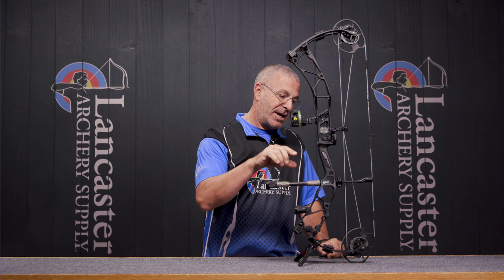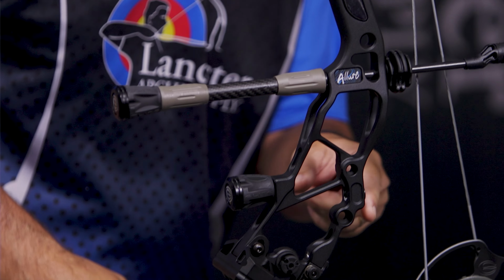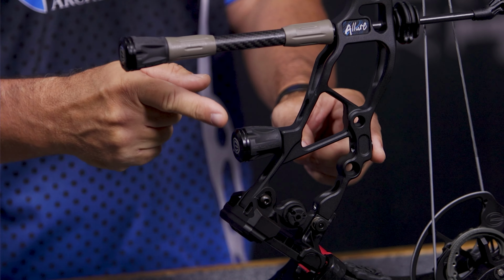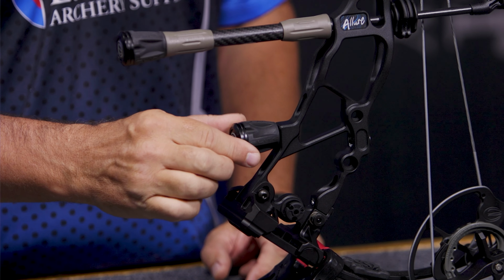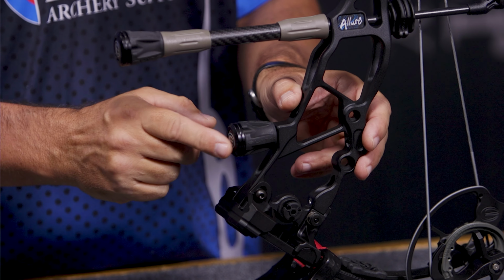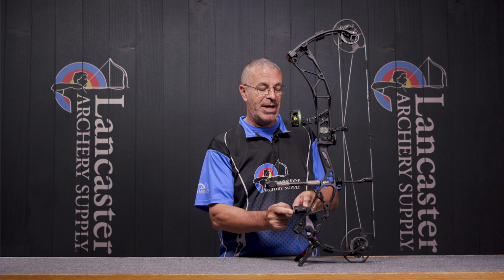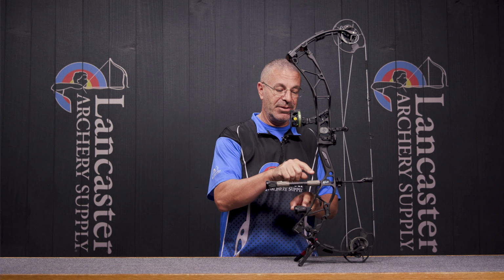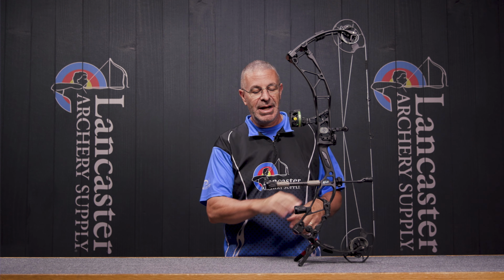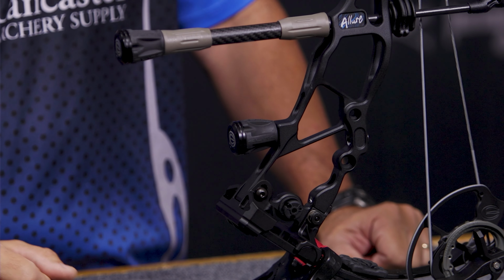For stabilizer options, you are going to have your standard front mount right under the grip. You're going to have another bushing on the back. And then down here we have the Delta VRT, vibration reduction technology. This is going to come with the bow. You can, of course, remove that, put your stabilizer there if you want. You can put the Delta VRT up higher. Just allows you different options so that you can set this bow up the way you want it to.